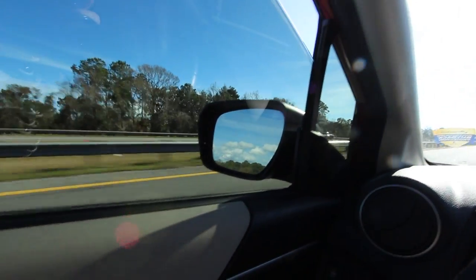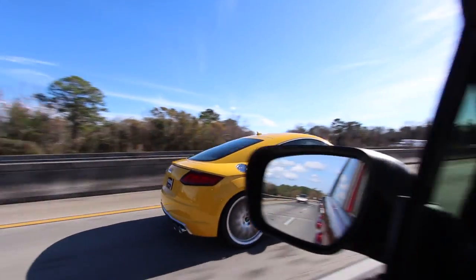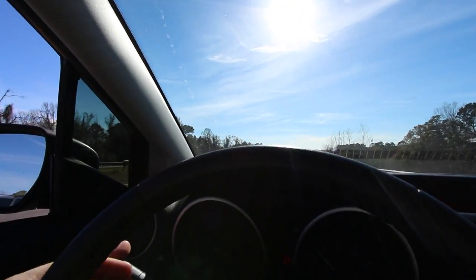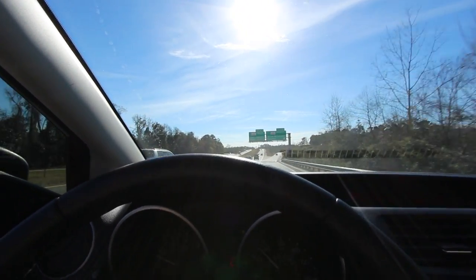Dude, what a crazy day. I mean, look at this car. That's an Audi TTS yellow, man. I have seen some cool cars today, and it's just a random Tuesday. It's pretty cool. But I've been on the move all day long. I mean, this has been busy, busy, busy.